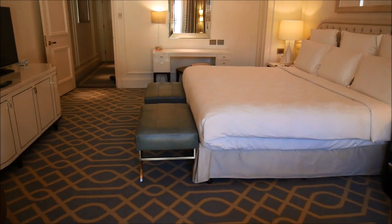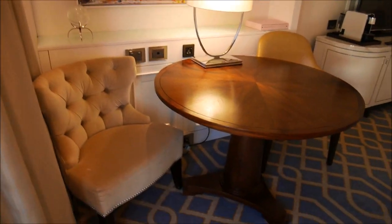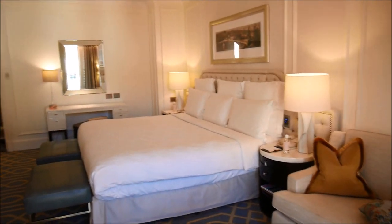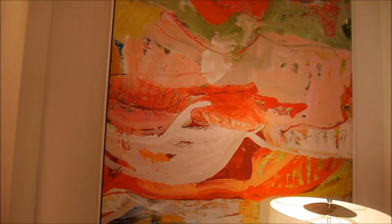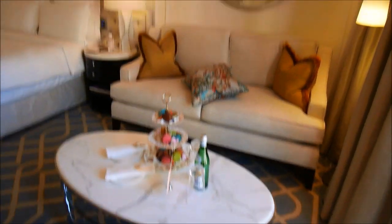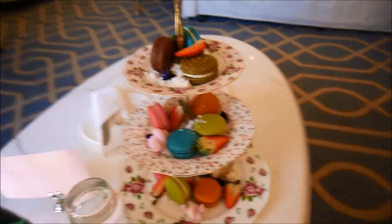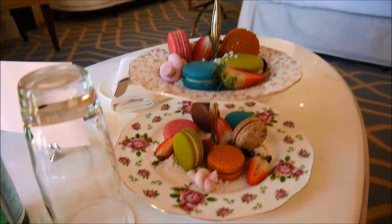And then if we go back inside, so here we have the room itself. So you've got a nice little table here with some comfy chairs, beautiful artwork. I love how the Langham always has this really classic design of the room, but then they add these touches of modern artwork in every hotel. And then here's a little seating area. This was actually plopped up here, but I sat on it, so it moved, but it was there. And they've left me these adorable macaroons. I'm not sure how I'm gonna eat all those macaroons by myself, but I will try.